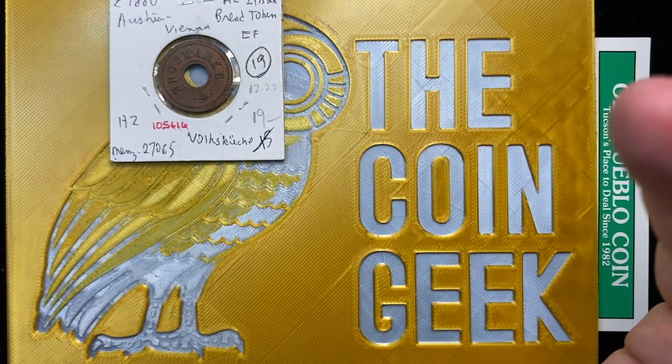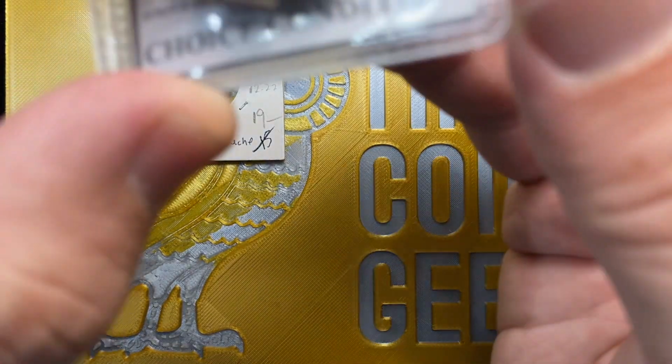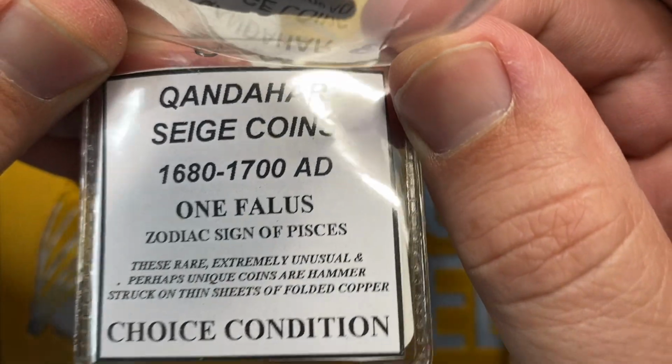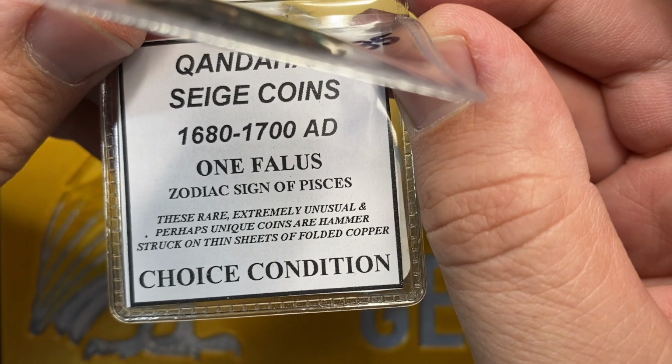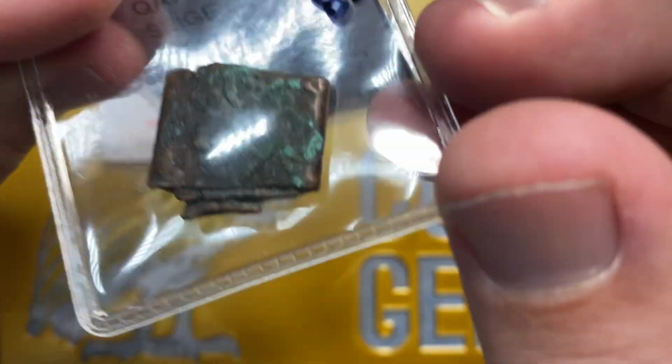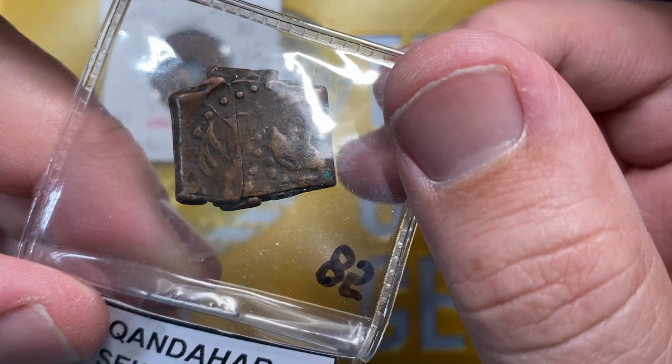Then we get down to some stuff that's like radically different use. You had economic problems, and then you've got a problem where you're under siege. Kandahar siege coins, 1680 to 1700s, one Fallis. So this has a Pisces on it, but also these were actually made out of like pots and pans that were melted down, cut into long strips, folded over, and then hammered out. And super cool. You can see the line here where the metal folded over on top of the metal, and all the folded places. Looks like a real nice croissant.